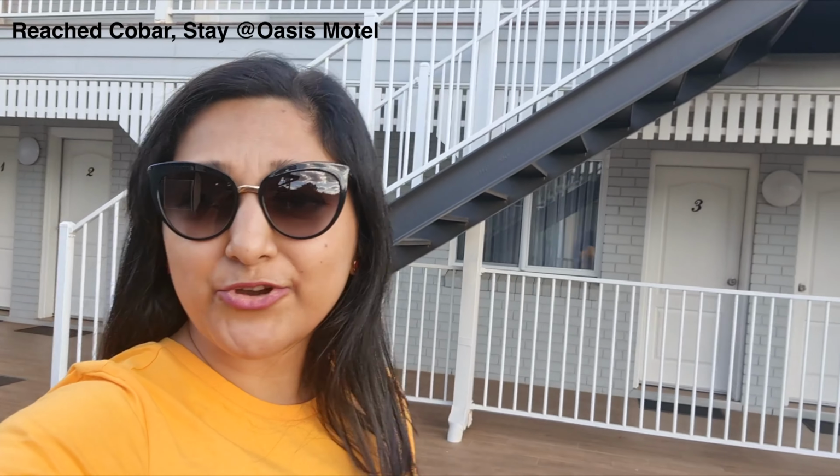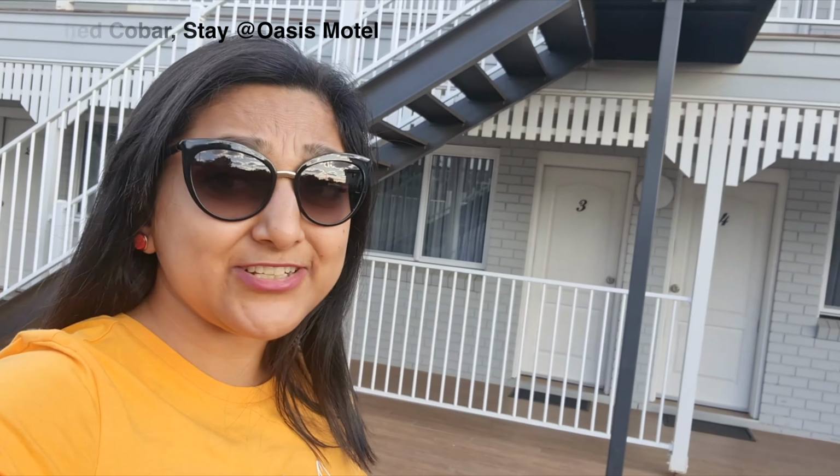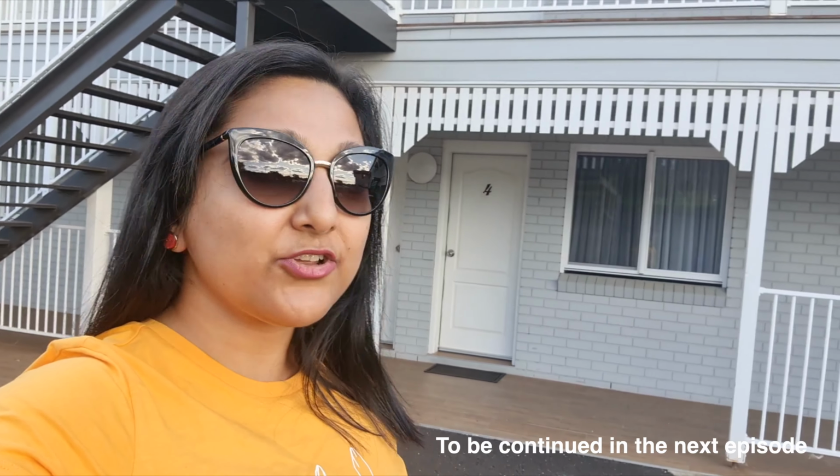We have just arrived at our next stop, which is Cobar. We are staying at the Oasis Motel. We are just going to check in and get some rest because it has been a very tiring day. We have been driving since morning. So just gonna get some rest and then we'll explore Cobar tomorrow.